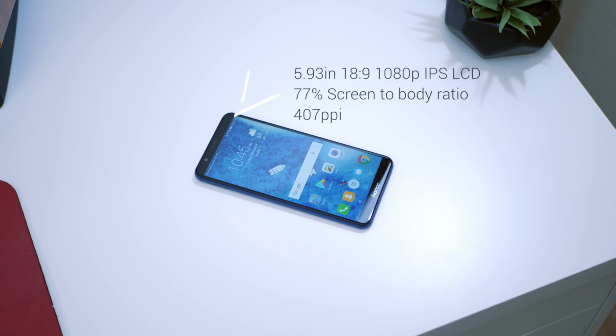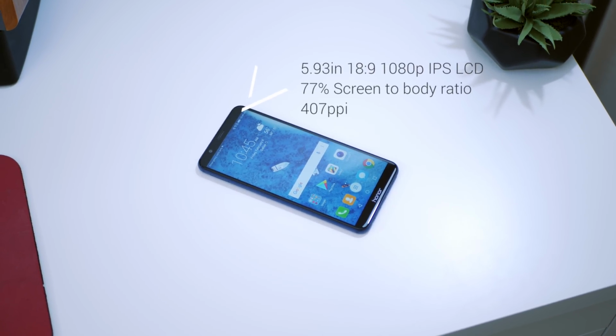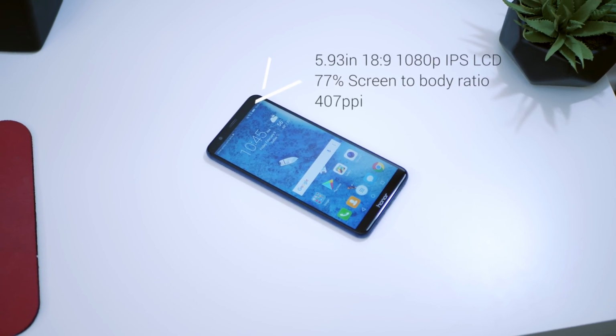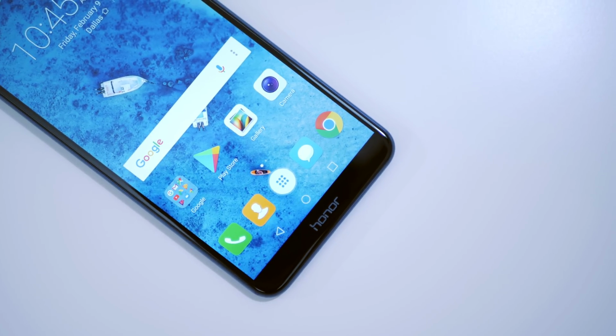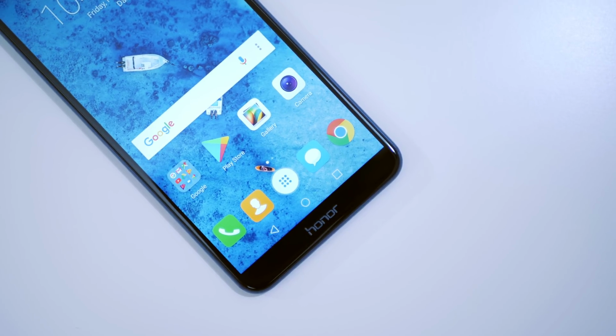So front and center is a 5.93-inch 1080p IPS LCD display, and it's really cool to see a phone in this price range take on the 18:9 aspect ratio. It's actually pretty crisp and clear, the colors are decent, and while I wouldn't say it's a great panel, it's really not bad at all, and I didn't see any real issues with it.